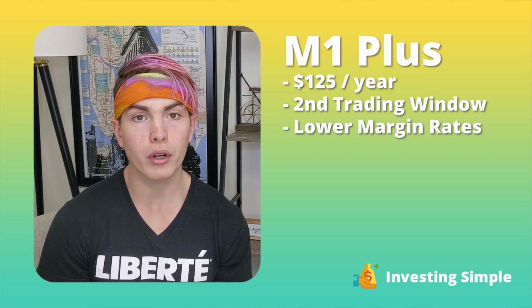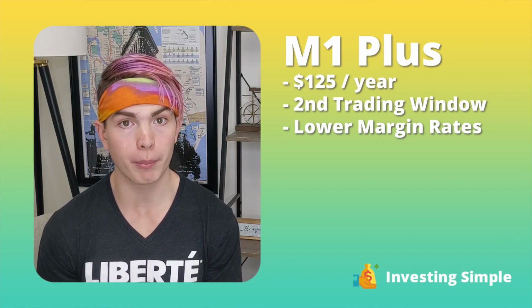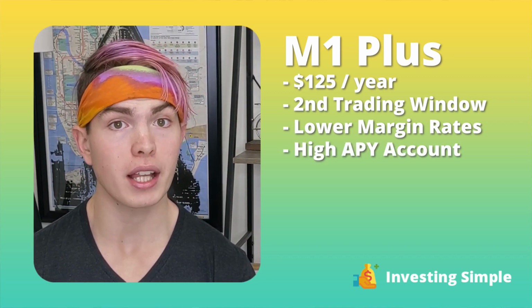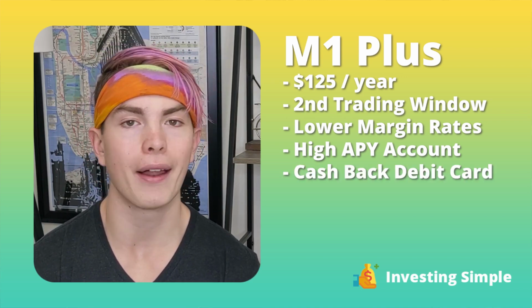You're also going to get lower interest rates on your margin account. So they lower the interest rate by 1.5% if you do upgrade to M1 Plus, which can be a big plus for you if you are someone taking advantage of investing on margin. And lastly, they're going to give you an above average interest rate, like I mentioned, on your cash account, as well as a cashback debit card that you can use to get 1% back on all of your purchases. So like I said, M1 Plus is not going to be necessary for most investors on the platform, but it might make sense for you depending on how you intend to use it.